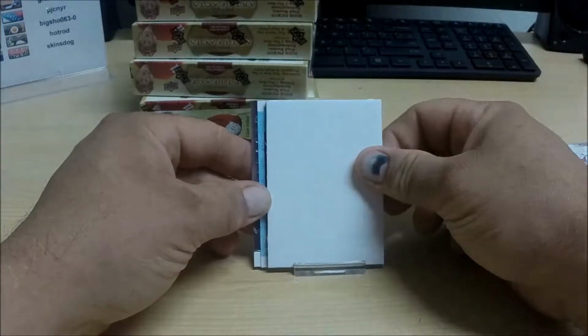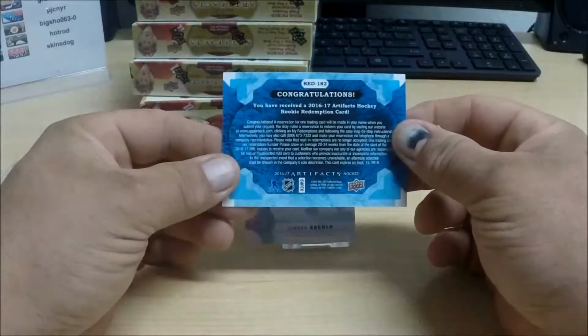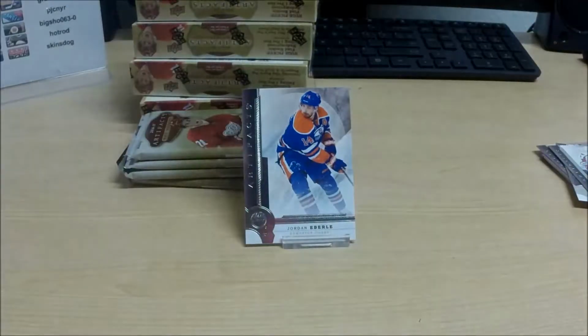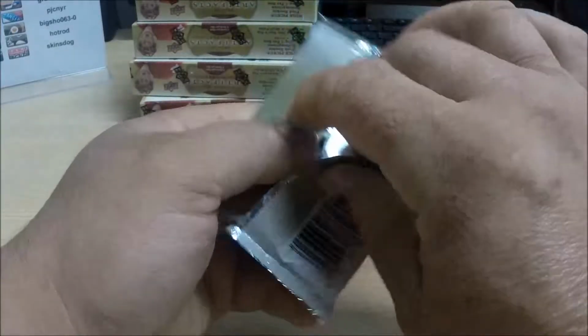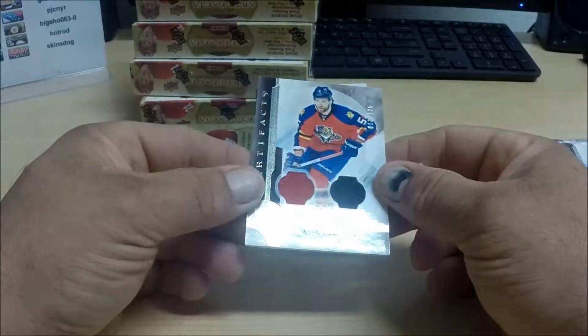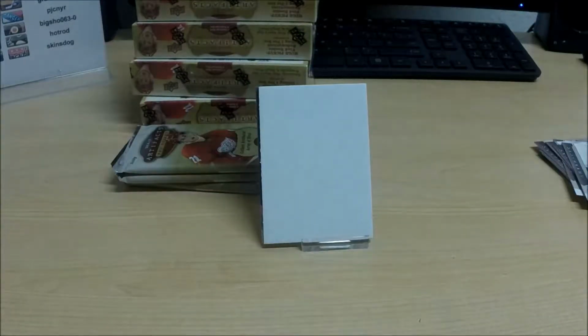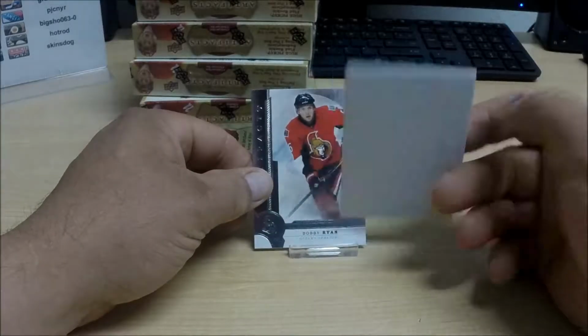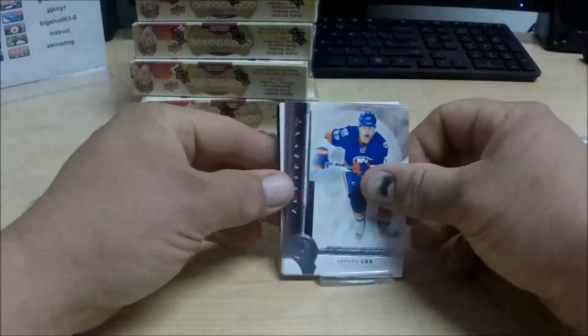And our last pack, are we still looking for that patch? Yes, we are. And here it is. We have, for the Los Angeles Kings, a jersey and patch autograph, numbered 4 of 10, Marian Gaborik. Marian Gaborik, 4 of 10 for the LA Kings. Jersey patch autograph. Nice hit there. Who's got the Kings? Glenn? Nice hit there for you with Los Angeles.